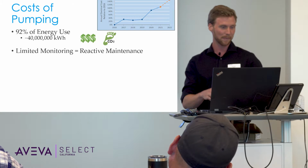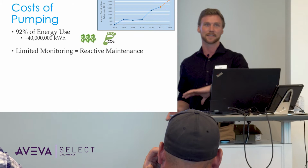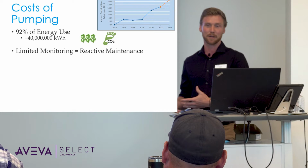Another cost that San Jose Water is bearing is associated with limited monitoring. So we don't have any real-time analytics coming into our operators, so we can't see the performance in real time, so we end up having reactive maintenance. Although we have data on existing pumps, we don't have a way of bringing it to operators so they can make decisions in real time.